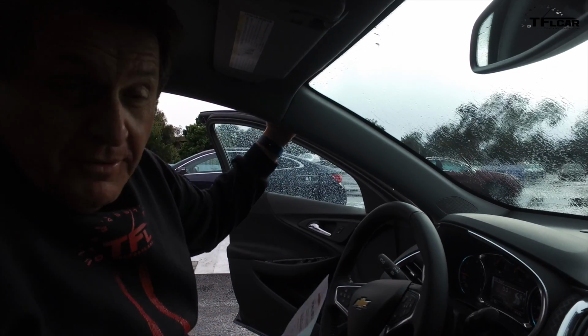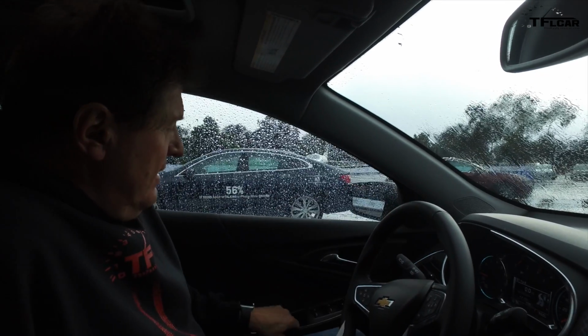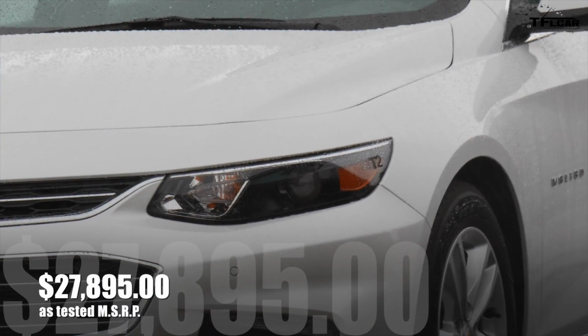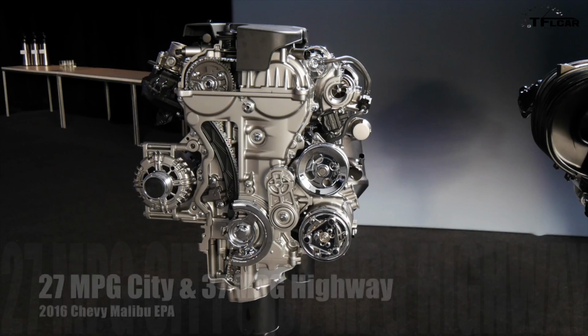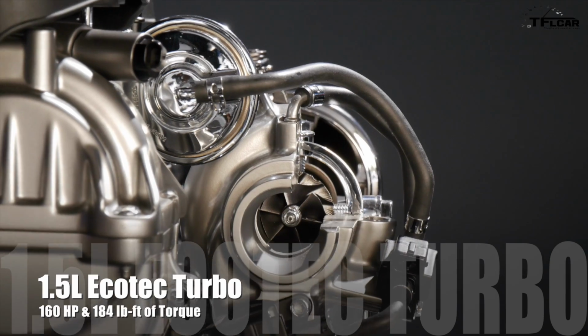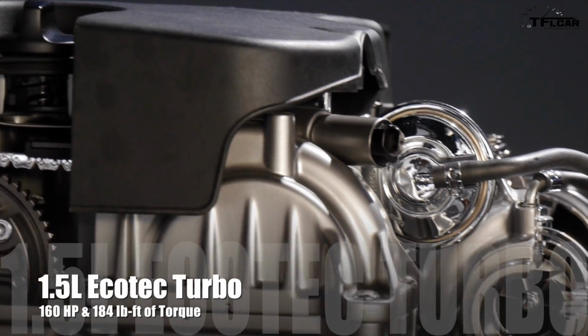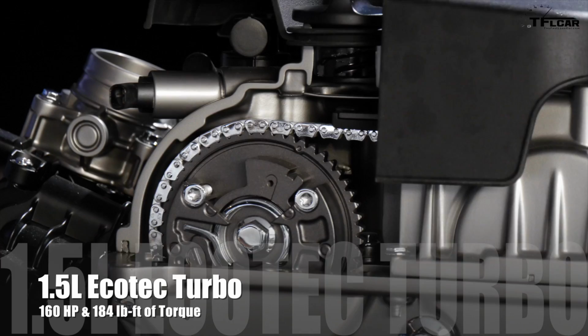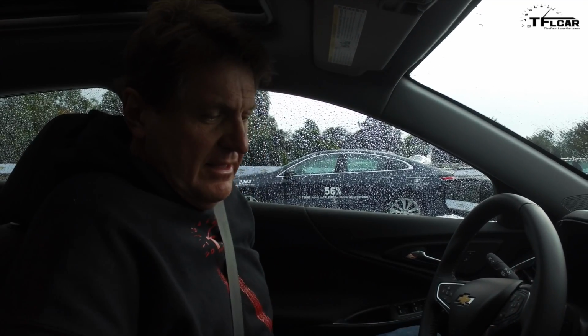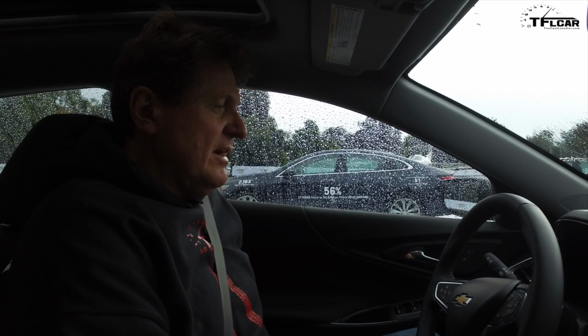So I'm in the Malibu, and keep in mind that there's a bigger version of this with a larger engine, a 2-liter turbo, but this is the 1.5 that directly competes against the smaller engines in the other cars. So here are the numbers: $27,895, that's the as-tested price, 27 city, 37 highway, 160 horsepower and 184 pound-feet of torque, and it's mated to a 6-speed automatic transmission. So let's take it for a ride and see how this compares to the other cars.